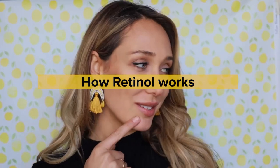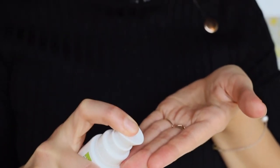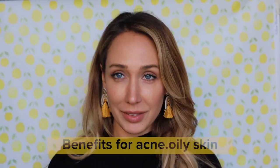How retinol works. In order for your skin to benefit from retinol, enzymes in the body have to convert it into retinoic acid, which is the active form of vitamin A. Retinoic acid is really good at optimizing your skin's function on a cellular level.